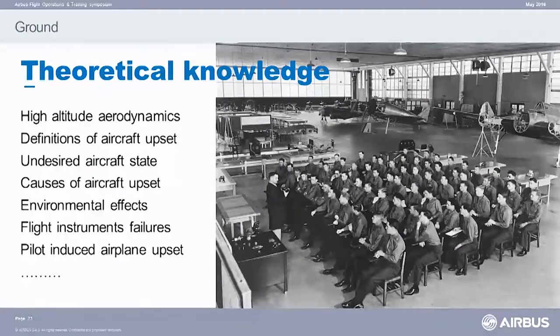And in our time, your time as well, we had very deep analysis of flight mechanics, high altitude aerodynamics and so on. What is the influence of the Mach on the wing of an aircraft? Ask just a student, when I fly at Mach 0.82, is the wing supersonic or not? See what kind of answer you're going to get. Definition of upset, undesired aircraft state. Causes of aircraft upset. And we can use material for that.